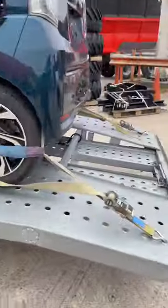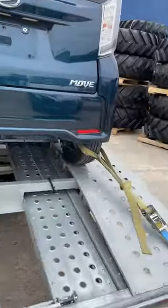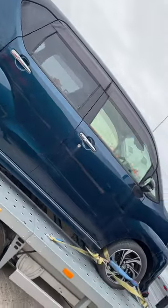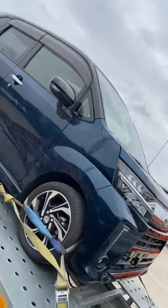Two vehicles out in Southampton, ready to hit the roads. Well, one's a 19 plate, it's gonna be looking about 11 grand. It's got about 6,000 on the clock.